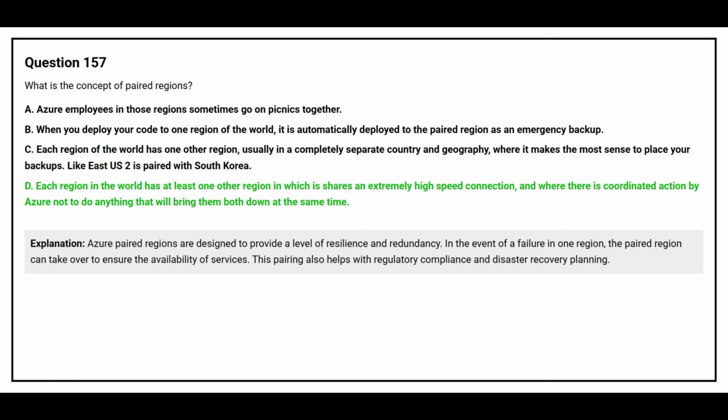Azure paired regions are designed to provide a level of resilience and redundancy. In the event of a failure in one region, the paired region can take over to ensure the availability of services. This pairing also helps with regulatory compliance and disaster recovery planning.